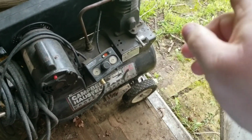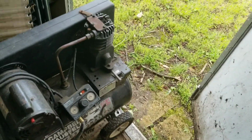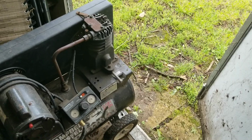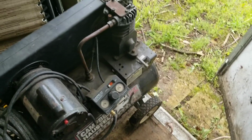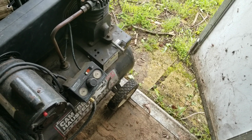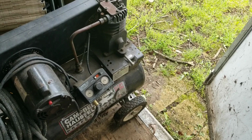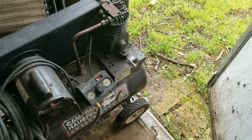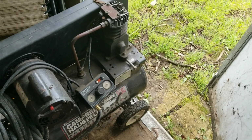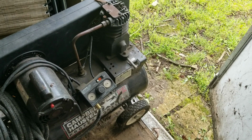I ended up locking it up once by running it out of oil. That was somewhere in the 2002 to 2007 range, because I remember the house I lived in when that happened, and me and my dad got it running again. We have done like zero maintenance except for that one oil change. And right now it doesn't run.